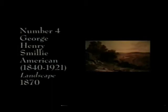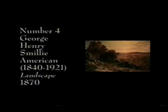In this painting by George Smiley, we see a lone figure emerging from the woods into a peaceful autumn countryside. This landscape depicts the tranquil and beautiful Middle Colonies. Attention to detail was very important to painters of this landscape. What details do you see?